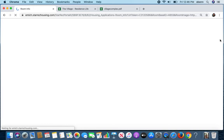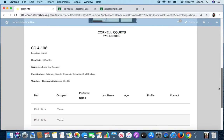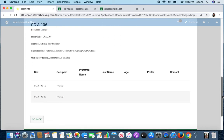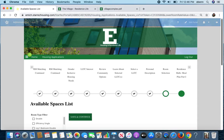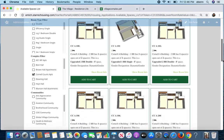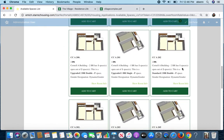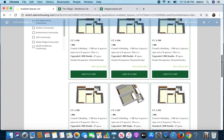I would highly recommend that before you add anything to your cart, you look at the room info, just to make sure that the whole suite or the whole apartment or anything you're looking at is empty. So by clicking on the room info, you can see, yep, this whole apartment is empty. I'm good here. I can go ahead and select this one. And I think that's a good trick to do for anywhere, even in the residence halls. You can always see who's in spaces. So for example, here, this is a 2-bedroom, 1 space out of 2 is already taken. So you can see that someone is already there. That's super helpful.